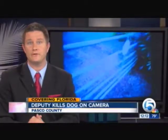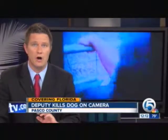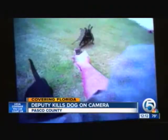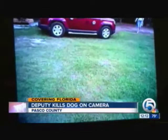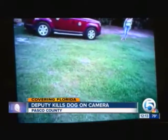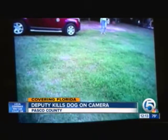Uproar in a Florida county after a deputy shoots and kills a dog, and the whole thing was caught on the deputy's body camera. Now, the video shows two dogs coming at the deputy. We're not going to show you when the dogs were actually shot, but they were responding to a silent house alarm. 18-month-old Cowboy died when the officer shot him. The sheriff says deputies have been getting threats ever since this happened.